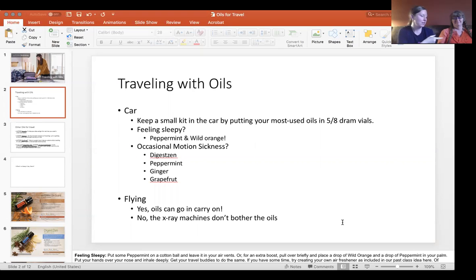This is a nice little keychain you can get in doTERRA's back office, and I can show you guys a little bit later if you're interested in that, if we get anyone to hop on tonight. If you are interested in watching the recording, let me know, and I would be happy to walk you through one-on-one how to order this online.